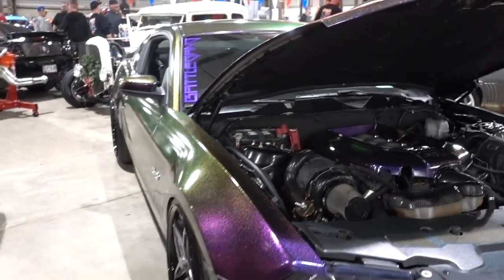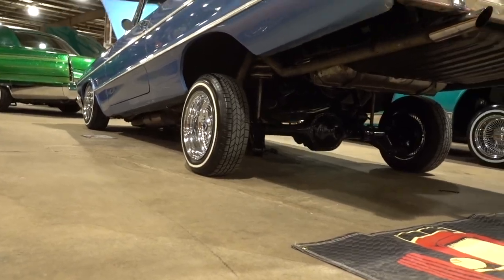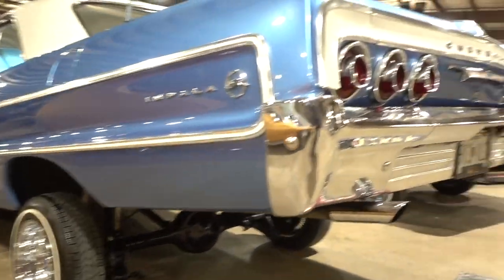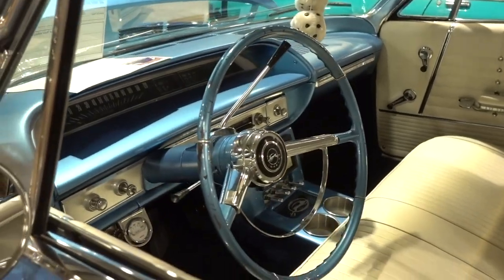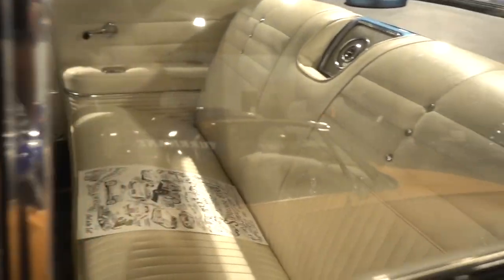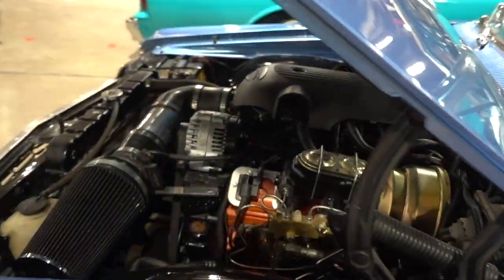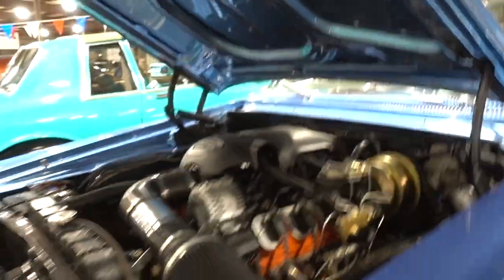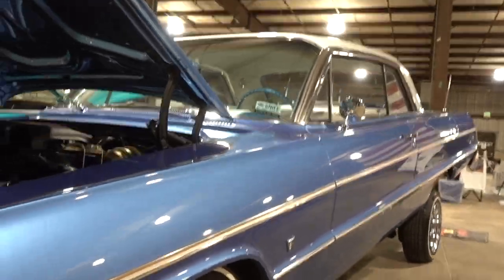I swear, I promise. I really have a thing for Impalas on hydraulics. You know, because it's gangster. Gangster as F. Yeah, I'll put this in the top 10. Look at this thing. This white roof. And it's also LS swapped, so you could drive this thing anywhere. Get pretty decent fuel economy. And just look at it, it's amazing.